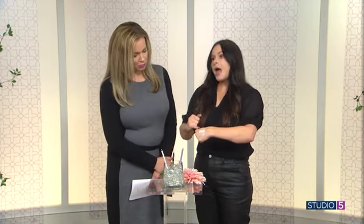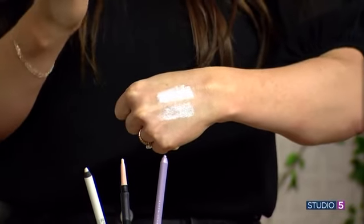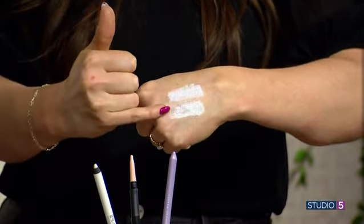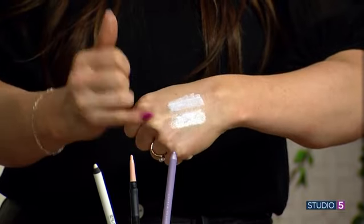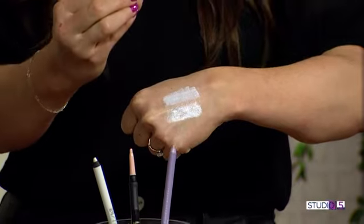Help us shop the product. What kind of white pencil? Okay, so avoid a matte. I actually have some on my hand. I'm not sure which camera can give me a close-up, but the matte is going to read a little too chalky. So I would avoid matte, and I would go with something a little bit more shimmery. It's going to be easier to blend, and the matte can make texture show.